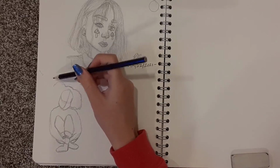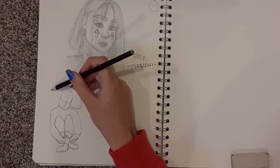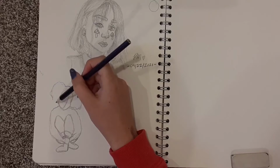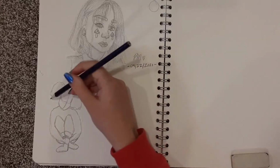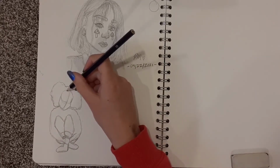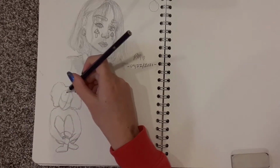It looks like your hair's in pigtails. Maybe like half up, half down kind of pigtails, because it doesn't look like it's fully in a pigtail, but it looks like it's parted to the side somehow. Okay, I think I did that pretty good actually. Now let's do the bangs and then we'll see.